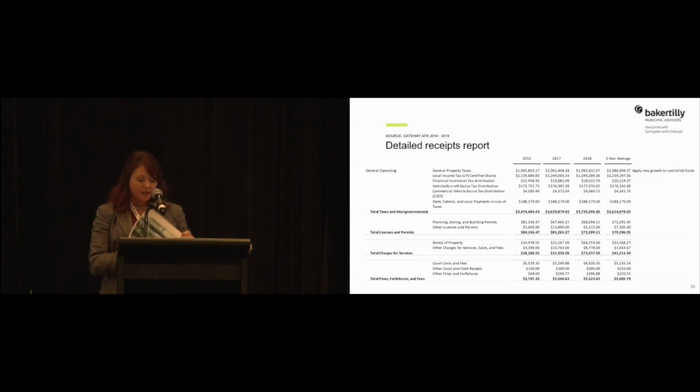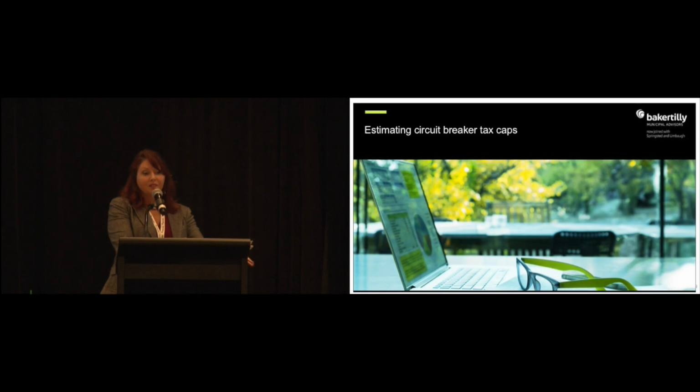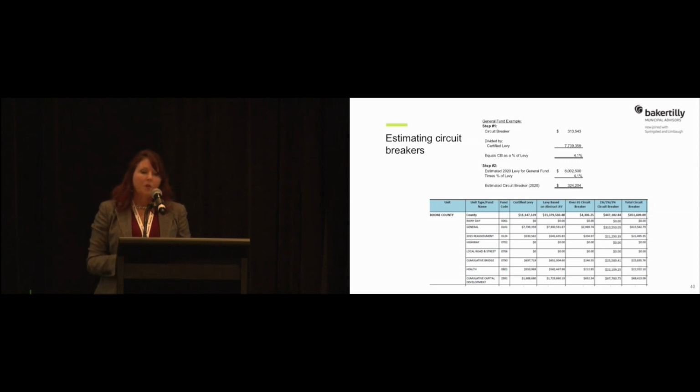The circuit breaker tax caps can be a lot more difficult to estimate. Just as you heard Jason talk about, there's so many factors that affect that. But if you want to do just a really quick estimate, this is something that we do, but you might want to adjust it based on what you know is going on in the county. So here, the box at the bottom is what I pulled off of the DLGF circuit breaker report. I just basically copied it into Excel.